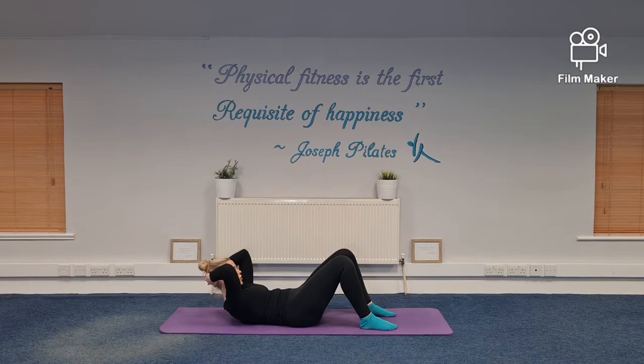and we're not squashing down the low back into the mat or anything. We're maintaining neutral. As we come up, you really want to think about drawing the belly button down. So really think about drawing the tummy in as you come up. And allow your ribs to draw you up off the floor. So think about the ribs sliding down towards the pelvic bone. And breathe. Exhale to lift, inhale to lower.